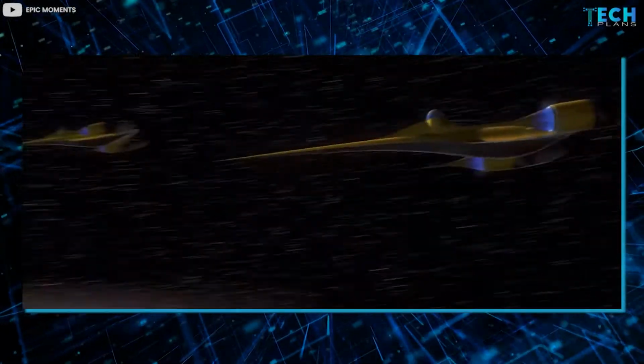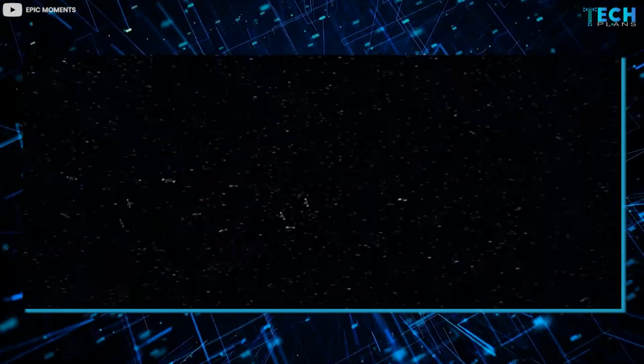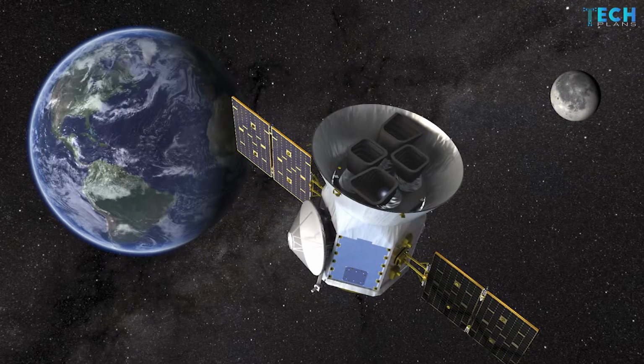You ever see those hero movies where they go to outer space to fight aliens and such? Well, this satellite is just like that.